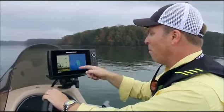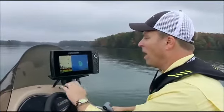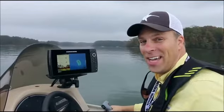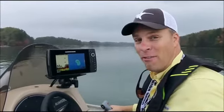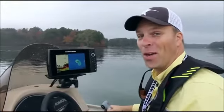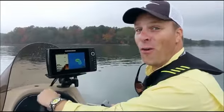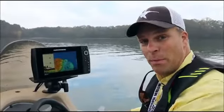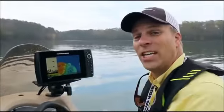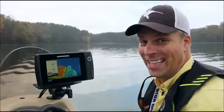I'm actually making a map right now. There's a contour that's come in, 66 feet of water. I'm going to go back and forth over this area and make a detailed map of a mid-lake hump. I promise you, this is going to hold fish not just today, but all year long. And when I'm done with this deal, I've got the data on my Helix forever. So as I'm mapping this mid-lake hump, what you should know is your Helix 9 and 10 units come with 8 hours of Auto Chart Live mapping free. It comes right in the box.